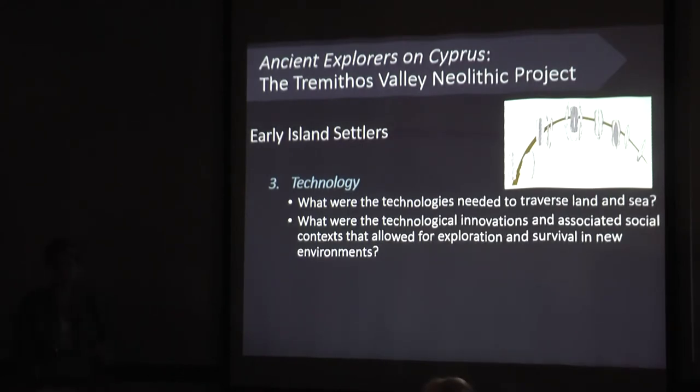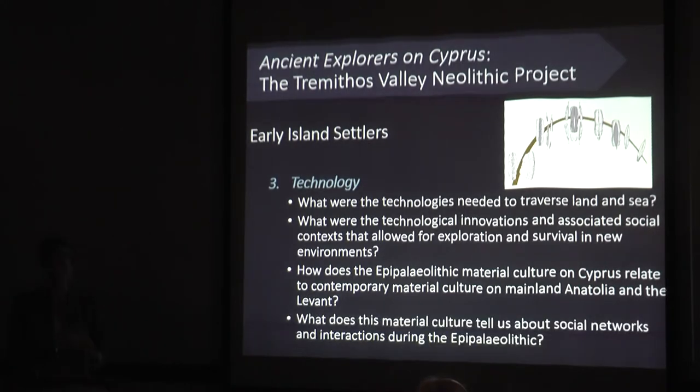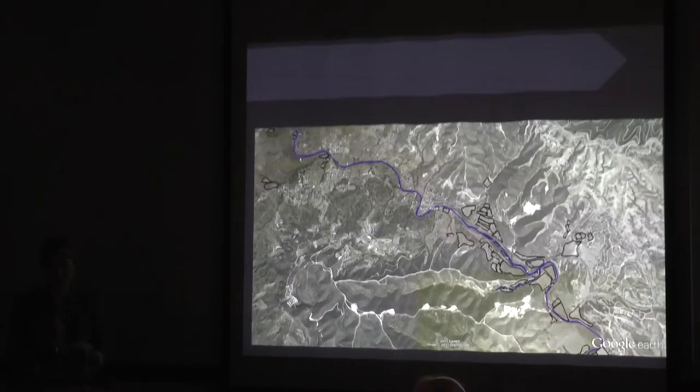Again, what were the technological innovations and associated social contexts that would have allowed for exploration in these new environments and the establishment of these settlements? So the survival in new environments. And then how does what we see on Cyprus relate technologically to surrounding areas? And what does it tell us about these social networks that I've been interested in for quite a while?